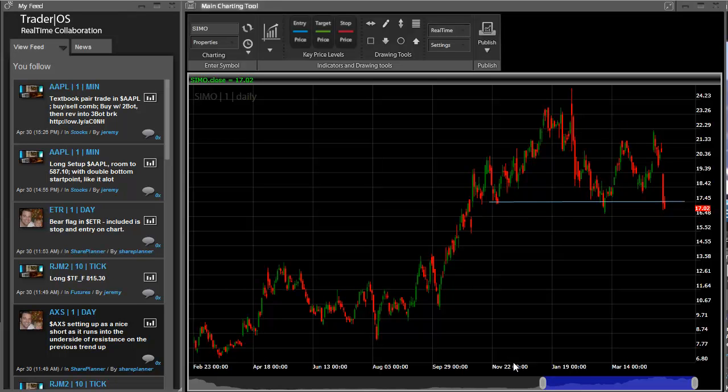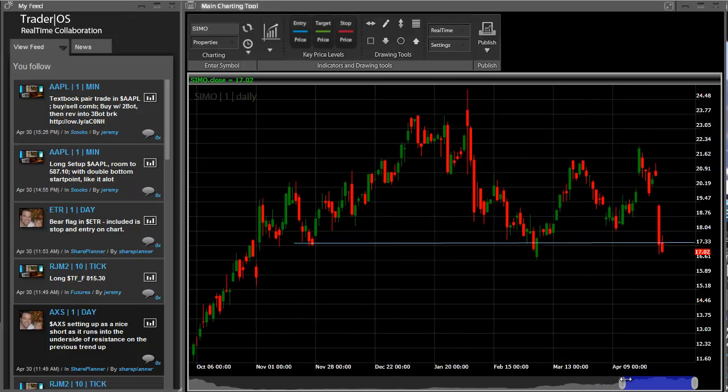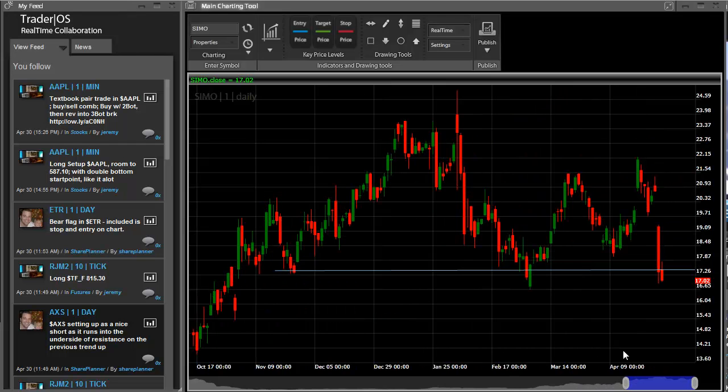So it's not the kind of loss I like to take, but overall, I still came out positive on the day. I had a strong gain in AMKR, had a minor loss here in SIMO, and if you notice how I trade, I'll take losses here and there, but overall on the days I'm usually up, just because I'm managing a number of trades and getting out when the getting's good.